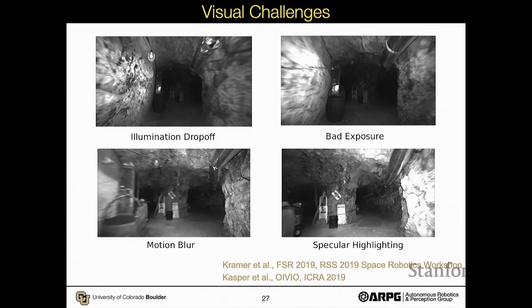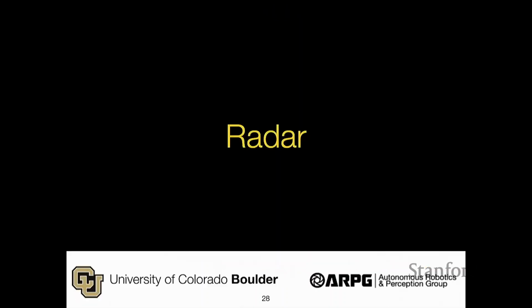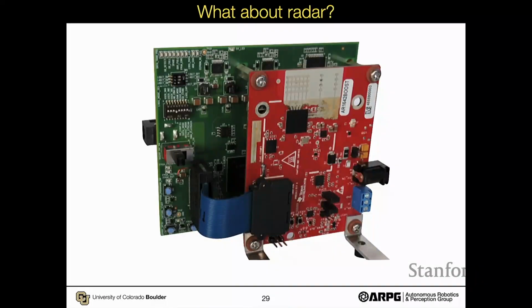And specular highlights. If you have this active illumination, anything that's reflective is going to come up way overexposing the image. So these are all issues associated with these visually degraded environments. Some of them also affect LiDAR, but not all of them. So my suggestion was that we should maybe look at radar.